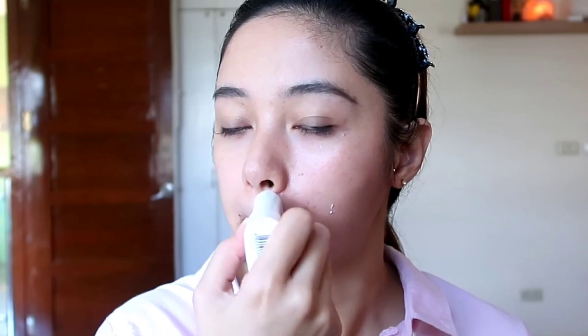Now, we will apply in the other side. Ayan. Hindi siya mahirap i-apply, guys. Hindi siya yung tipo ng sunstick na parang mahirap i-glide. This one, hindi. Ayan, medyo pareho na siya.